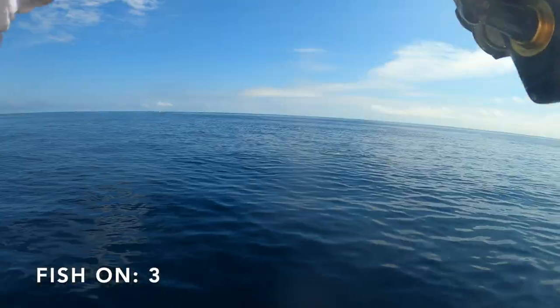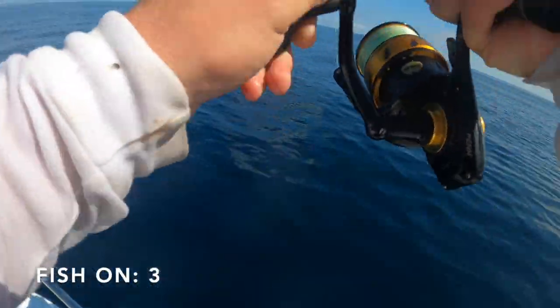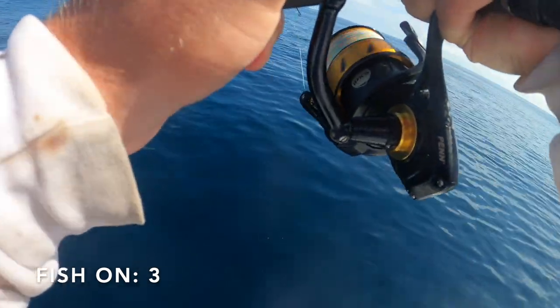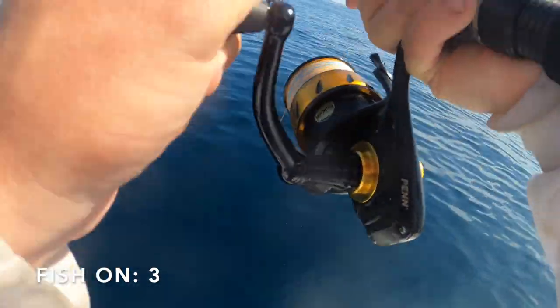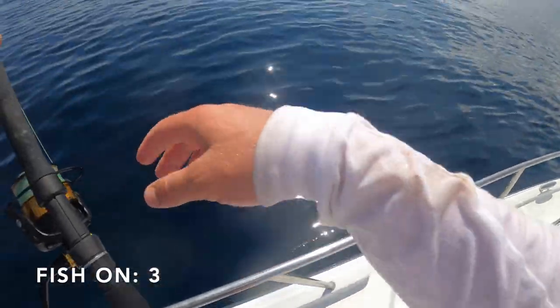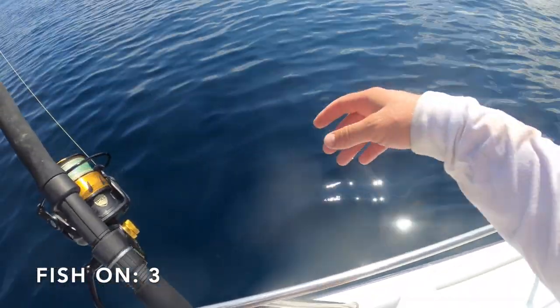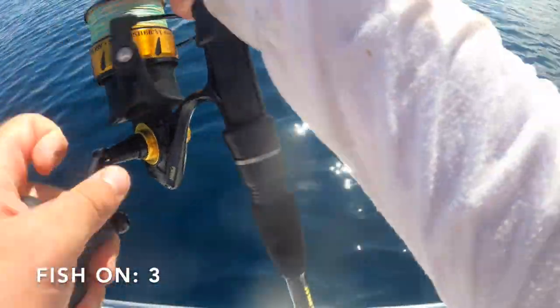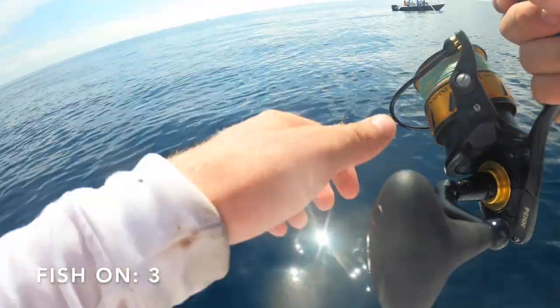Okay, where are you from? Oh! Whoa. Oh, top water, baby! Oh, man! Did you see that? Woo! Oh, my God! Look at that tiger shark! Dude, there's like a 12-foot tiger shark right here.